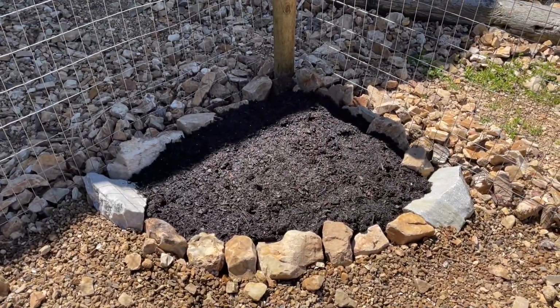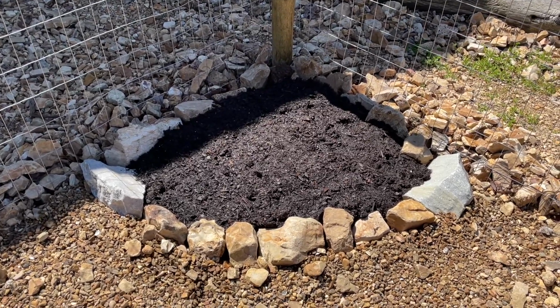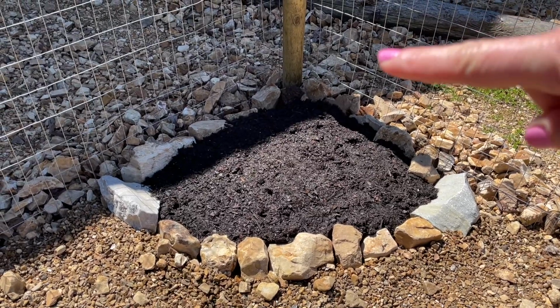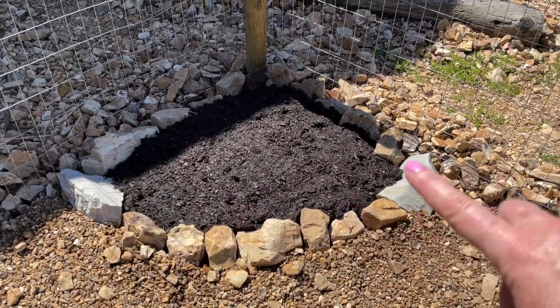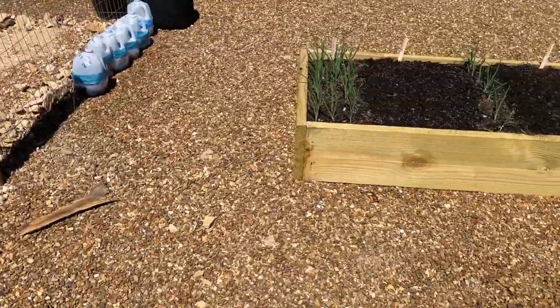Today, we went and collected rocks and put this garden bed in, a corner bed. And I did the Japanese bunching onions here, some more green onions there, and I did more radish there. I have a lot of radish seeds, so I want to use them.